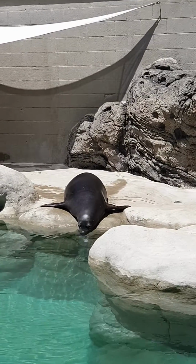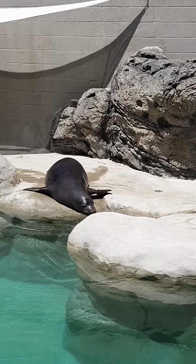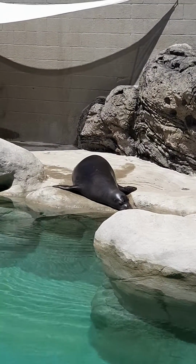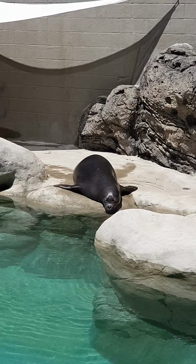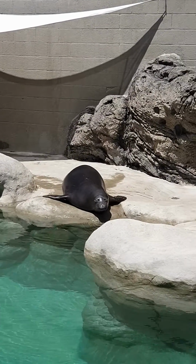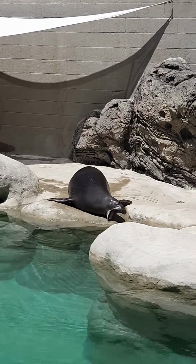Now, Ho has trained all kinds of cooperative behaviors, or behaviors that we can ask of him that allow us to make sure he's in top shape. For example, we could ask him to roll over to his side so we can check on his belly. We could ask him to present individual flippers, or ask him to open up his mouth so we can check on his teeth. Or we can even ask him to haul himself out of the water and onto a scale so we can get his weight.